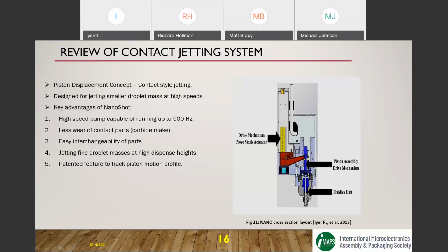There is less wear of contacted parts because they're made of carbide material. It's a very promising system for fine volume jetting because it can run at very high speeds and it can also dispense nanoliter scale droplets here. So it's a patented system and it's developed by ITW EAE, the Camelot group itself.